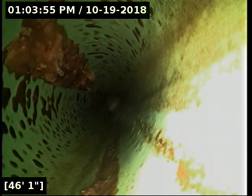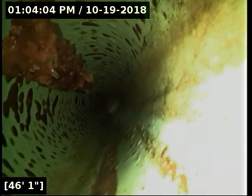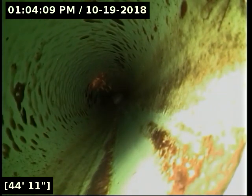It wouldn't be something that I would care a whole lot about if it were down in the flow line where all the debris and everything travels, but that stuff doesn't travel up at the top of the pipe like that. So there's some reason or another why it made it up there, but nowhere else.